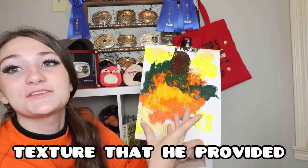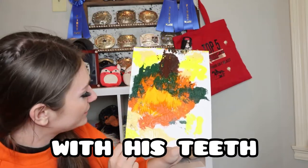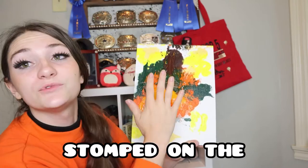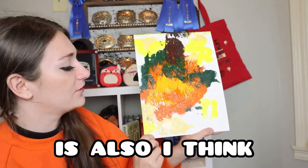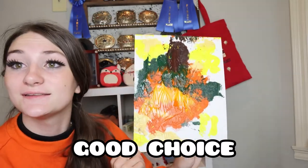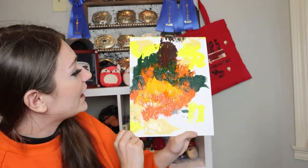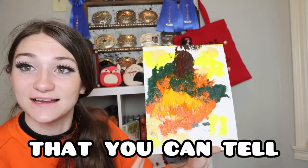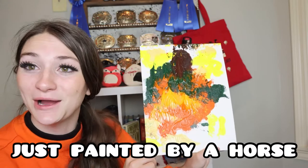I love the texture that he provided with his teeth, and where he stomped on the painting is also, I think, a very good choice that he made. I just really love that you can tell that it was just painted by a horse.